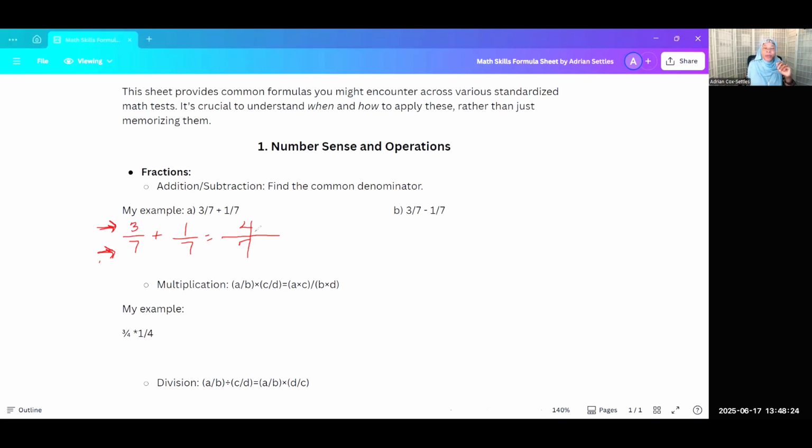Like 1 apple plus 2 apples is equal to 3 apples. The apple stays the same, so the 7 stays the same. You just add the numerator. Then for the next one, we have 3/7 minus 1/7. In addition or subtraction, the denominator stays the same when there are like denominators. So the 7 stays the same, and we subtract the numerators: 3 minus 1 is 2. This is how you add and subtract fractions with common denominators, meaning denominators that are the same.